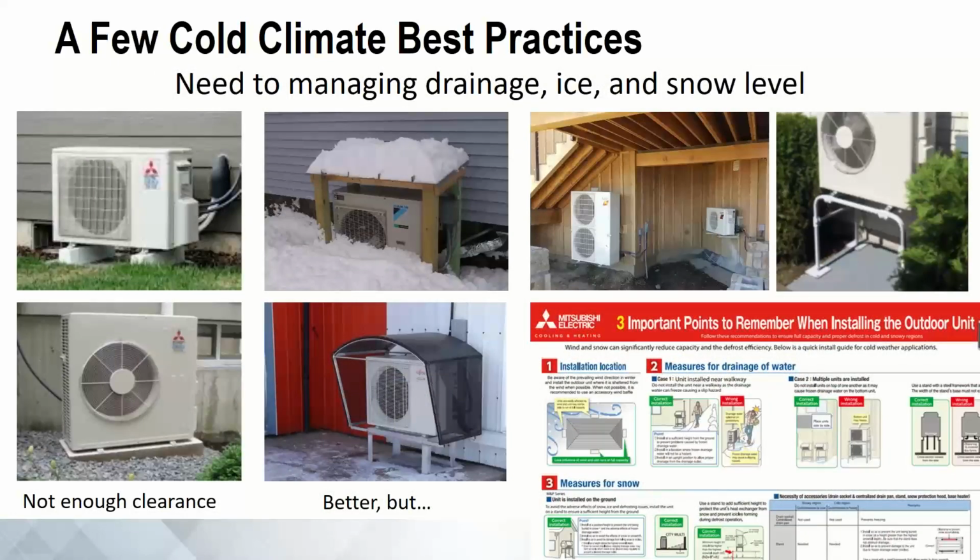And this is another best practice, as you can see in the middle picture. We like to see our equipment off the ground due to runoff with the condensate, and obviously the snow, especially on the western slope there. And then that bottom right picture just shows some of the quality points that we tell our contractors about installing our product and where to install the outdoor unit.